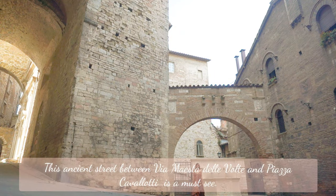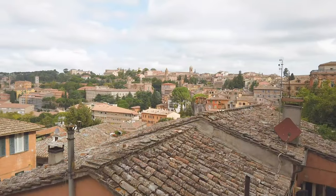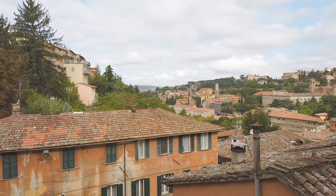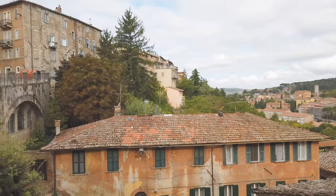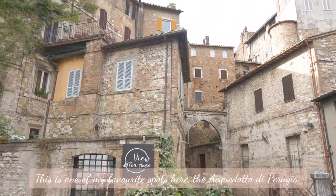This ancient street between Via Maestra della Volta and Piazza Cavallotti is a must-see. Let's go to the next attraction. This is one of my favorite spots here, the Acquedotto di Perugia.